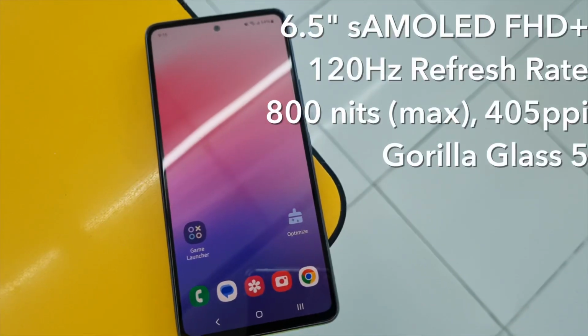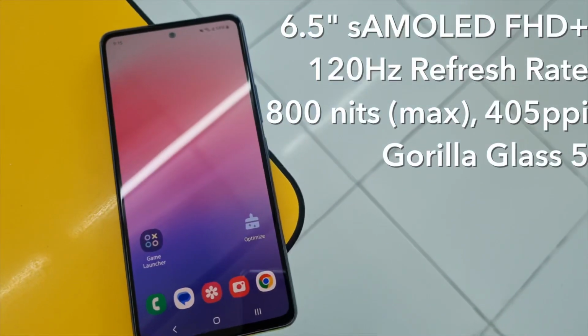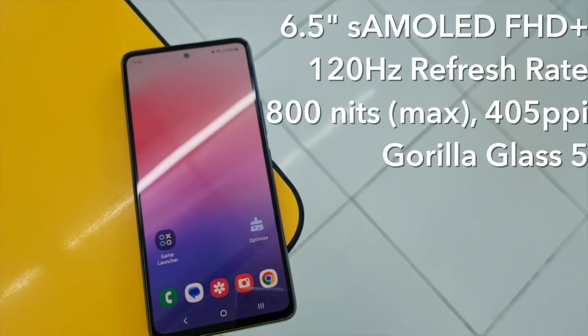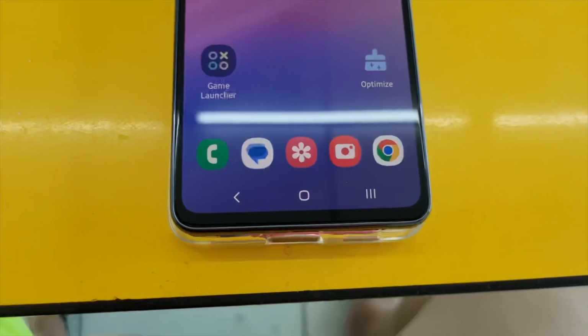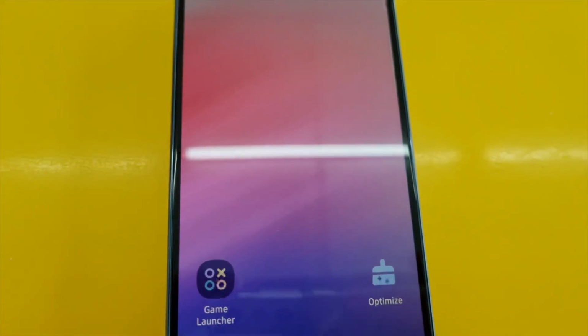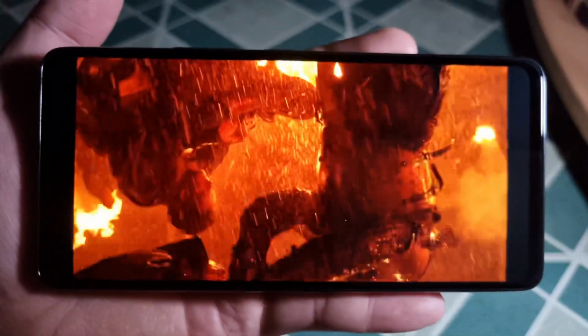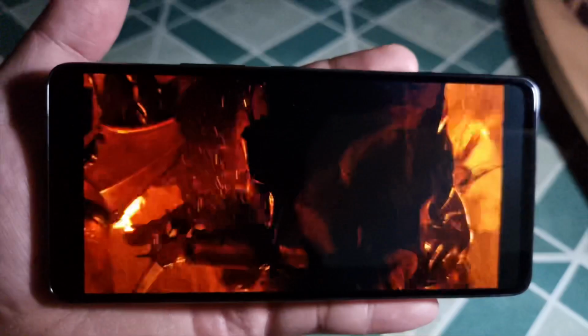Alright, let's talk about the display of the A53 now. The 6.5-inch Full HD Plus Super AMOLED panel with a 120Hz refresh rate, up to 800 nits of peak brightness, 405 pixels per inch, and Corning Gorilla Glass 5 protection, and the quite symmetrical borders here are great for regular use, watching movies on Netflix with its Widevine L1 support, or playing games on this phone.